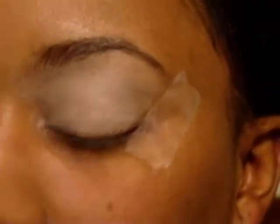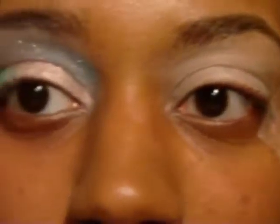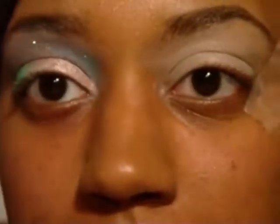Okay, I'm going to zoom in. I'm going to start off by applying the Sky Pink to half of my lid. And then for the other half of my lid, I'm just going to apply that Jade Pearl.